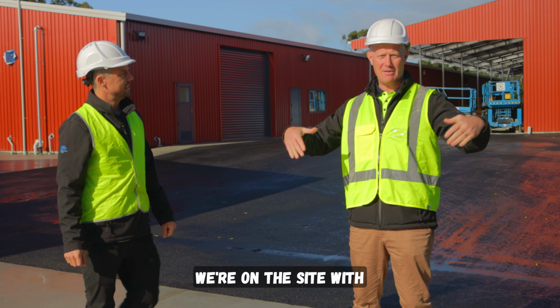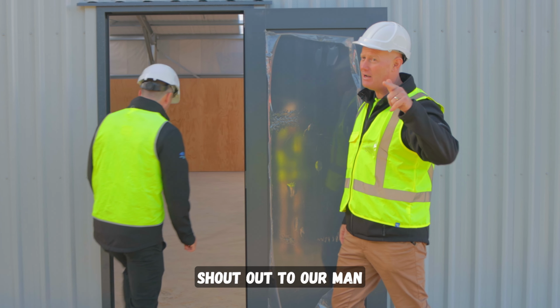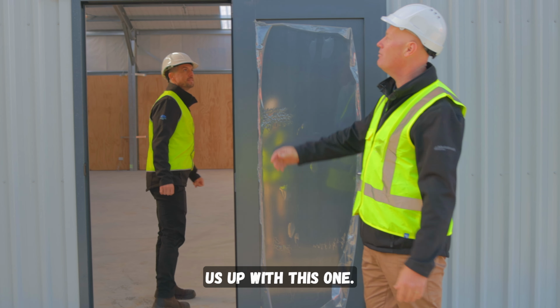We're going to go through a fire door here. City Glass have done the joinery. We're going to be shouting them out. There's heaps of cool things they've done for us. Big 175mm box gutters. Then we've got Rib Line on here from Roofing Industries. Shout out to our man Brad Dinnan. He's hooked us up with this one. Colour steel, we love it. So come on inside.